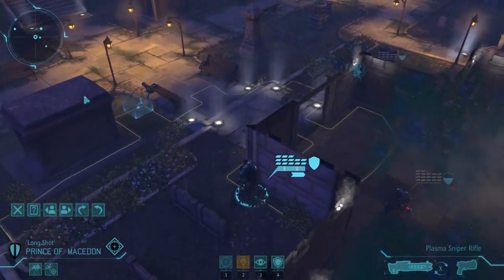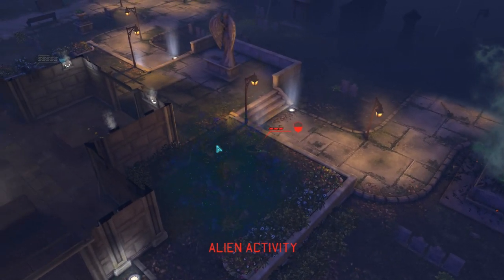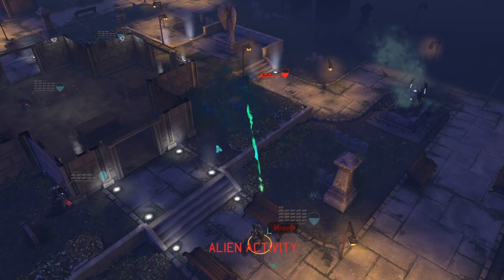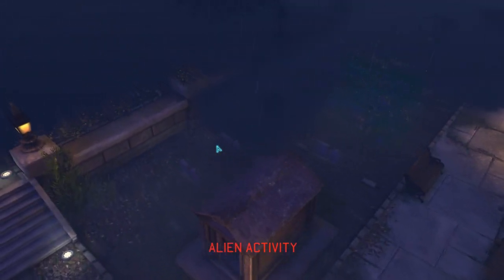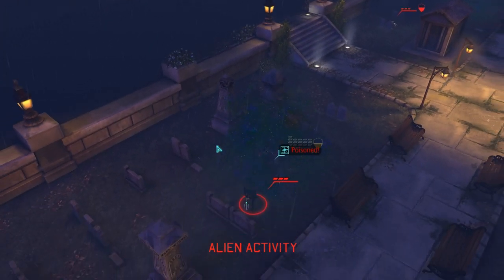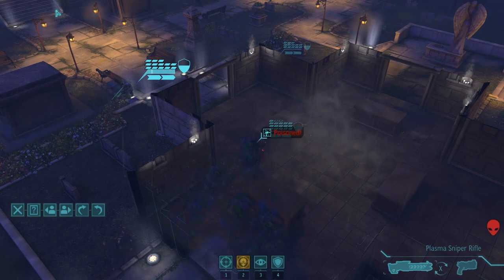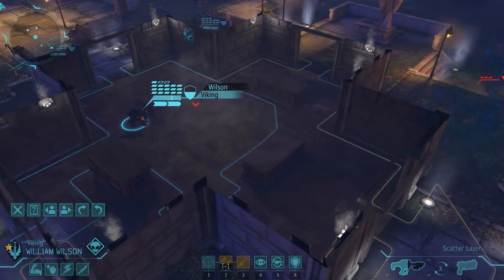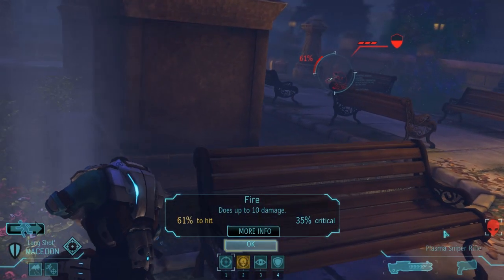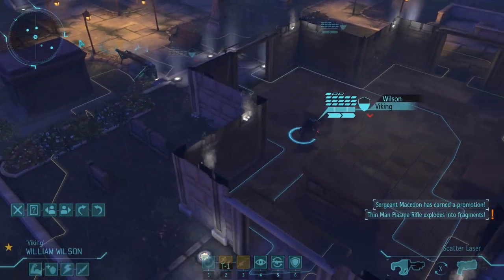Alright, can he shoot from here? No, we can't. I'll maybe move down here and we can take a shot next turn. I'm all right. God, these thin men are just way out of their league right now. Getting completely crushed. Oh shit. Well, he's gonna take some damage. Alright, I really want the Prince of Macedon to use his plasma sniper rifle. Come on, hit. Yes! Well, that did 13 damage.